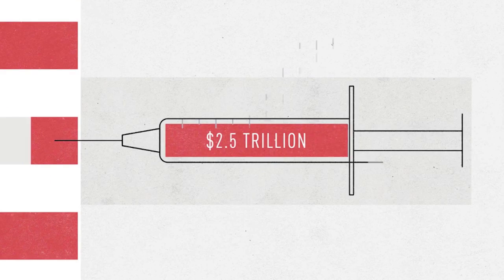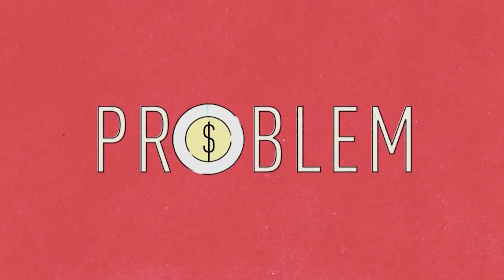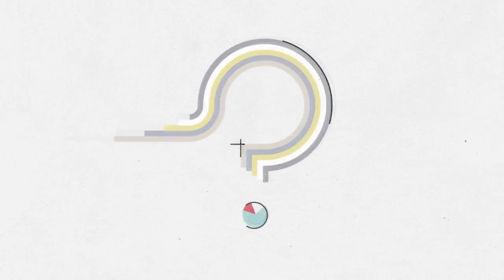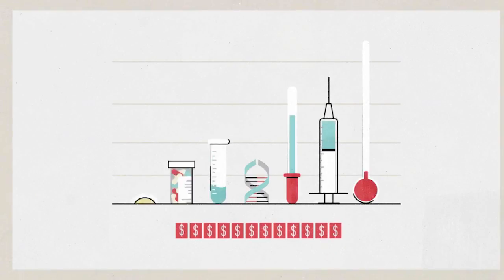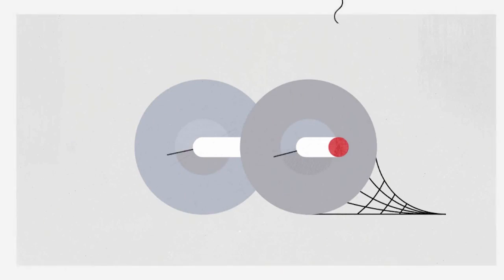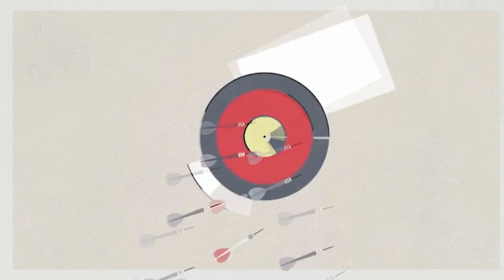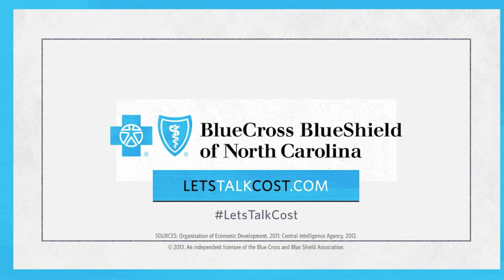Medical costs in our country are growing at a frightening pace, which is no secret to anyone who pays health insurance premiums. America spends $2.5 trillion a year on healthcare. $5 million will be spent in the time it takes to watch this commercial. That's not just a big number. It's a big problem. We spend much more per person than any other developed country, yet our life expectancy lags far behind. Why is this happening? Well, the reasons range from waste and inefficiency to the exploding cost of technology and drugs. We eat and smoke too much and exercise too little. We don't have the information we need to find the best medical prices, and doctors get paid for the quantity rather than the quality of care they provide. This is a daunting situation, but it's not too late to fix it. Blue Cross and Blue Shield of North Carolina invites you to learn how we're fighting to rein in medical costs, and how you can too, at letstalkcost.com.